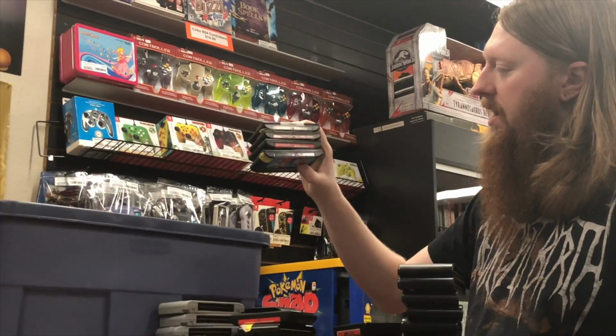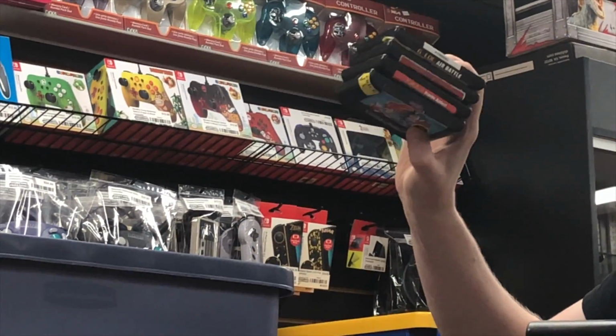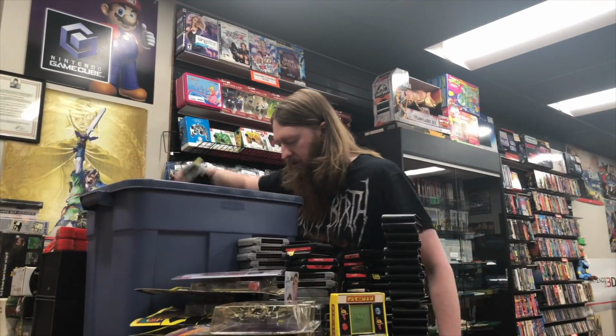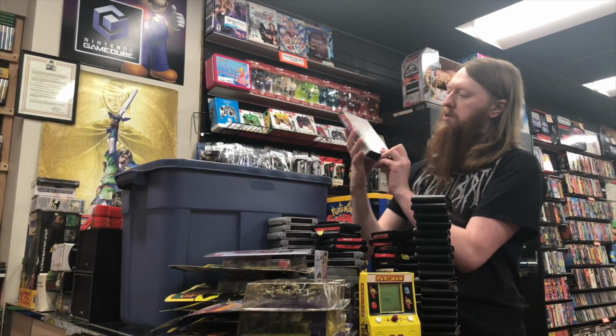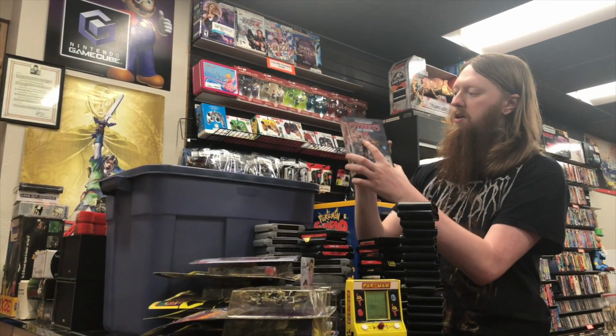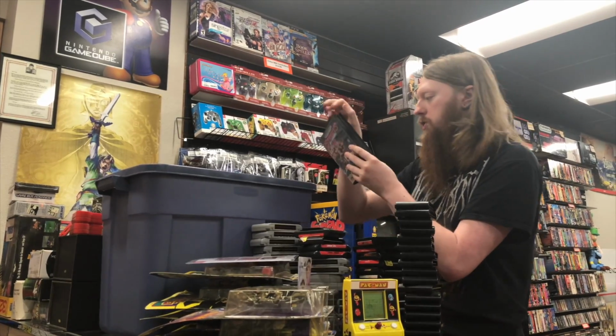G-Lock, Air Battle, Taz, Escape from Mars, Tom and Jerry, and Sonic 2. Those are the rest of the loose ones, and then we have some in the box. We have one empty case, which is for Streets of Rage 2, not for resale. It's got the manual, but no cartridge.